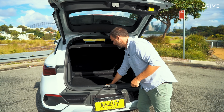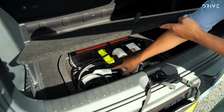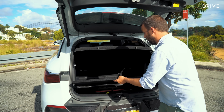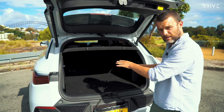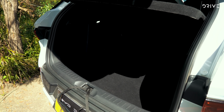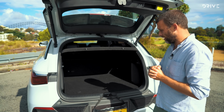If you have a look underneath here, you'll see that there is not a spare wheel, but there is a goo kit plus a couple of charging cables and that sort of thing. But they have told us if you do want to carry a spare wheel, you can position the boot floor up to be level with the lip. That could be handy if you're loading big heavy things in there that you don't want to drop down into the bottom, but you've also got room underneath there to fit something like a spare wheel, maybe even a space-saving spare or something like that.